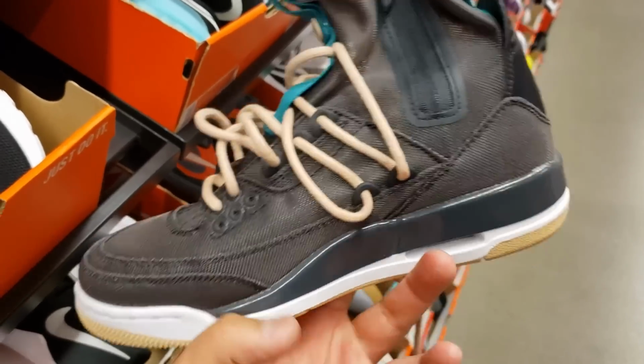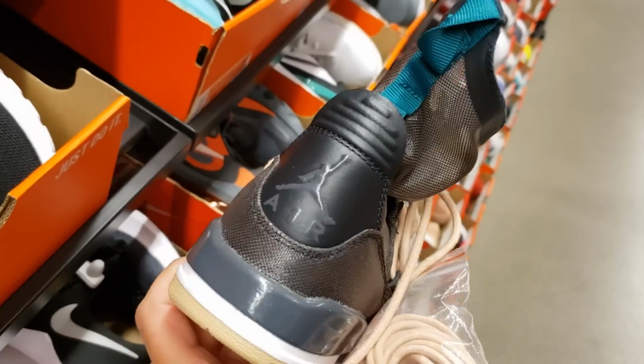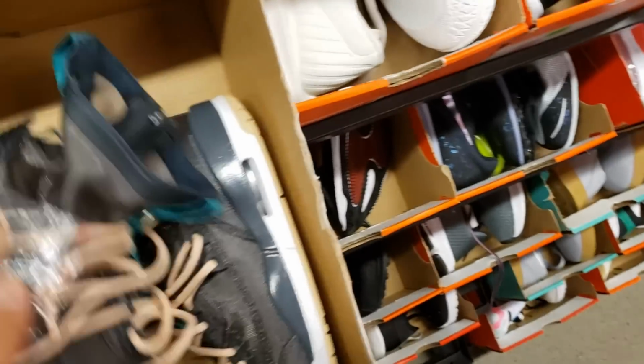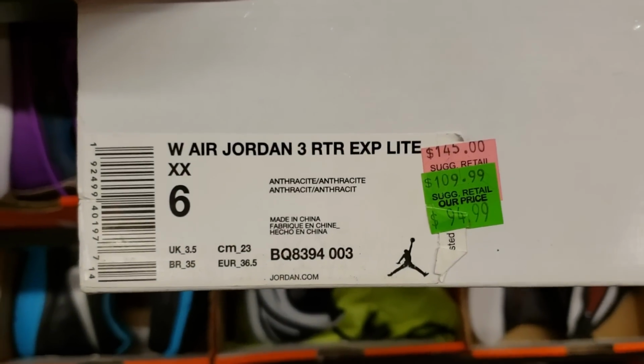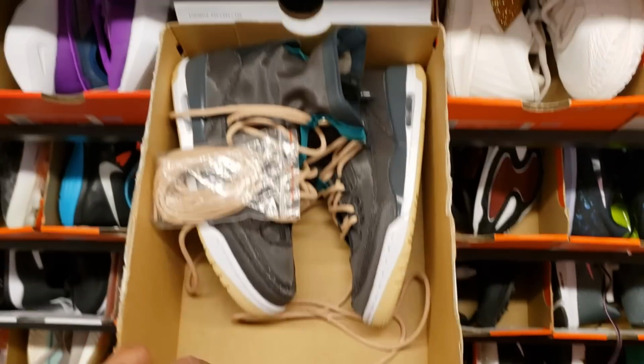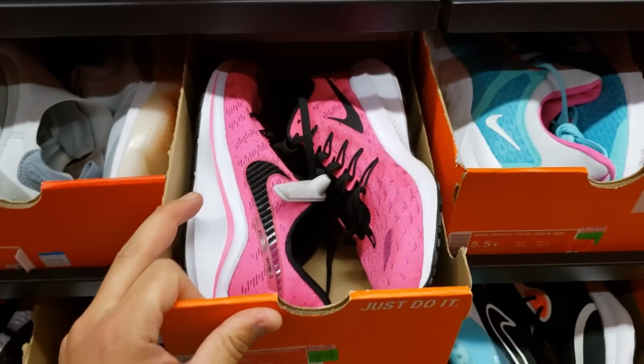Do you recognize the Jordan upper, I guess? Like the bottom part of the upper? What are you guys doing? Why is that needed? And then you try to charge people $1.50? Why? All right, well, if you want them, 20% off. Size 6 Vomeros going for 85.